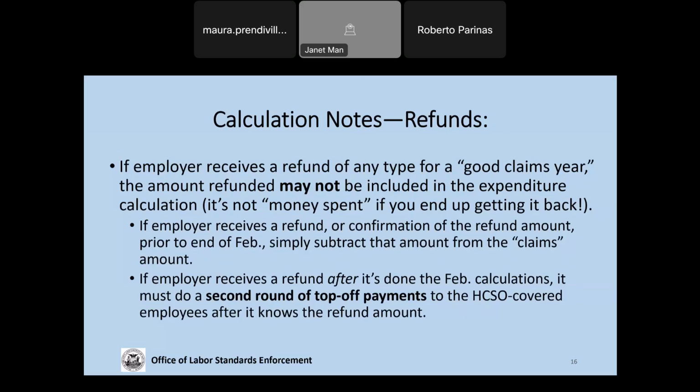We recognize that a lot of the times the refunds do not necessarily match up with the HCSO deadlines. So the rule to follow is that if you have received a refund or you know how much the refund is going to be prior to the end of February, then you would just back that amount out from your costs. If after you've done your February calculations, you get a subsequent refund, then you can do a second round of calculations and a second round of top-offs. And we will get into more detail about that later. Next slide.